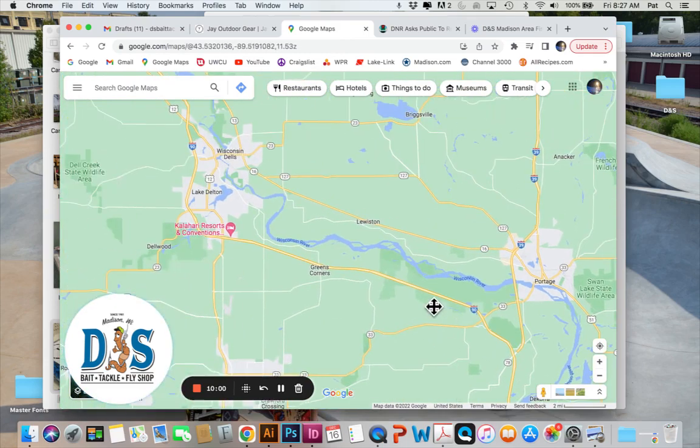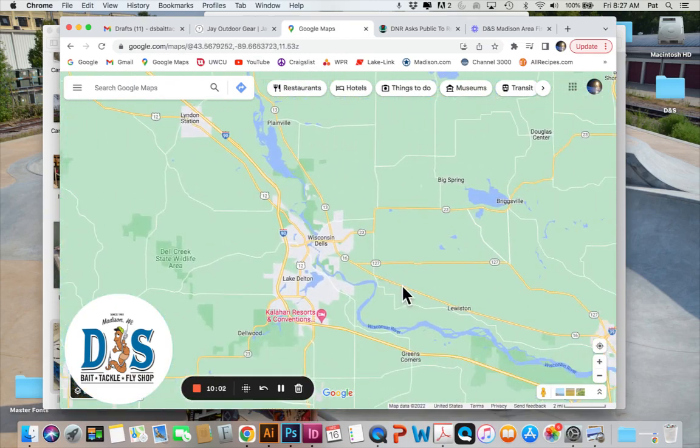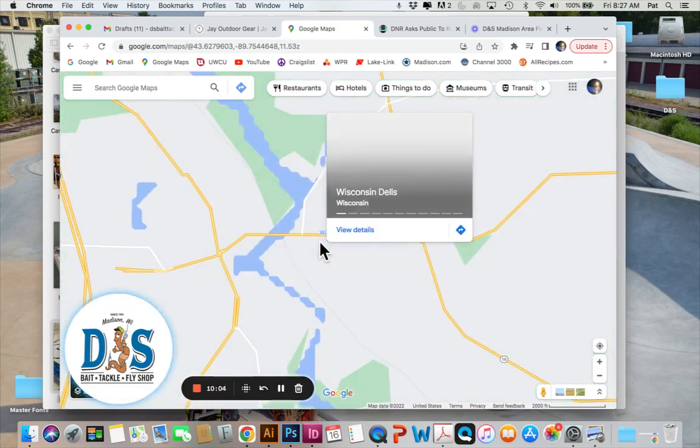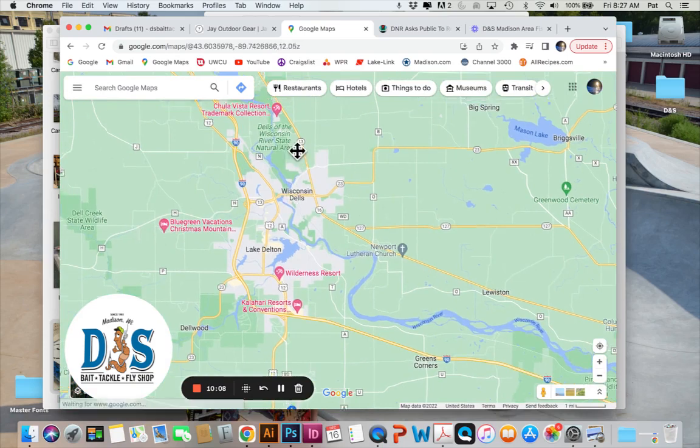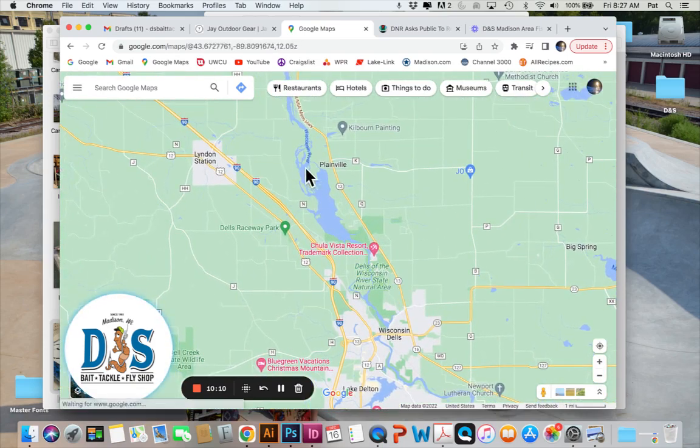Upstream, haven't heard much out of Portage. I guess I have been hearing about some decent walleye action upstream of the Dells. So if you can get a boat in there, some good walleye action in the deeper holes near breaks.